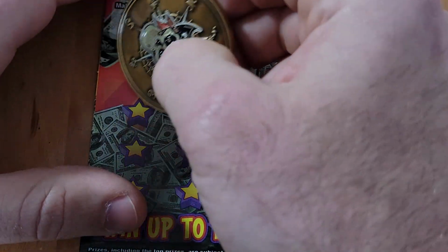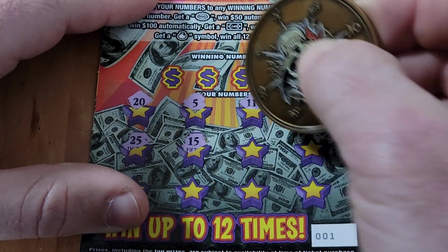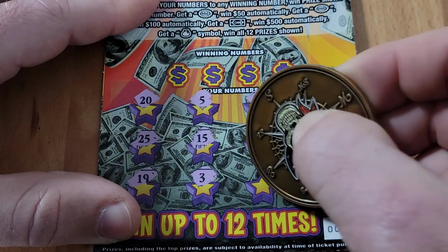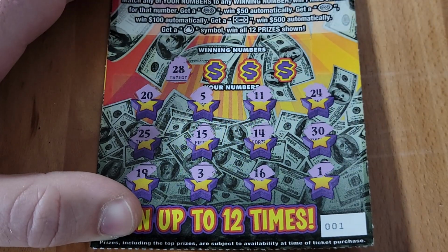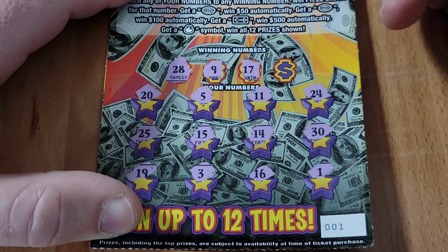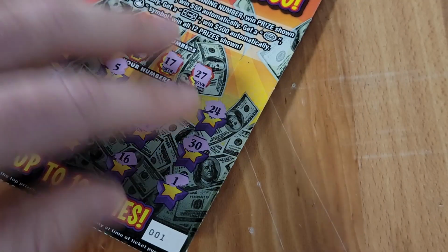Let's do a little symbol hunting to start out with. We got a 20, a 5, 11, 24, 25, 15, 14, 30, dirty 30, and a 19, 3, 16, and a 1. So no symbols on this ticket today. Looking for a 28. No, sir, I didn't scratch a 28. Did I have a 9? Had a 19. Bummer. 17? No, sir. A 27? No, sir. So ticket 1 into the loser pile. Not the way you want to start, but it is what it is.